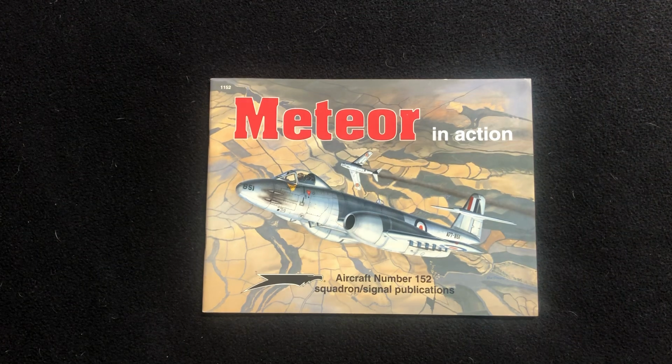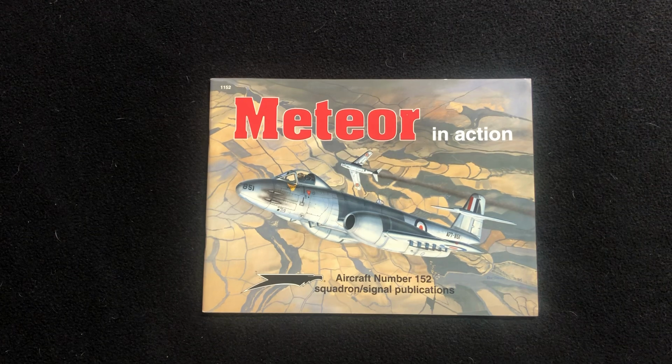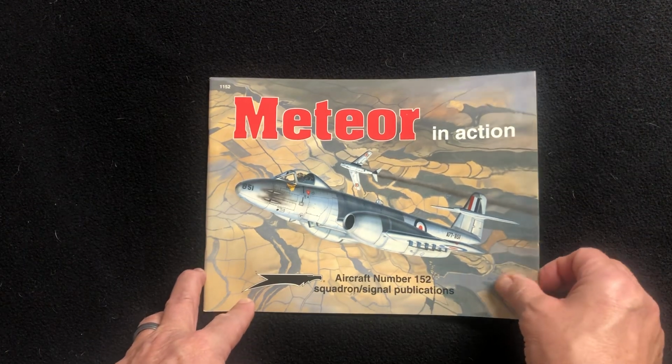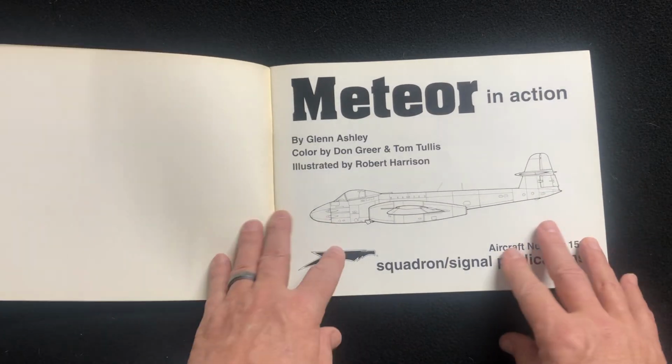Okay, deep breath. Because we have the de Havilland Meteor in action from Squadron Signal Publications, aircraft number 152, one of the leading developmental jets of late World War II into the very early 1950s. And you can see the front cover, which will be described later. These things flew, again, from the end of World War II, and they flew in Korea.